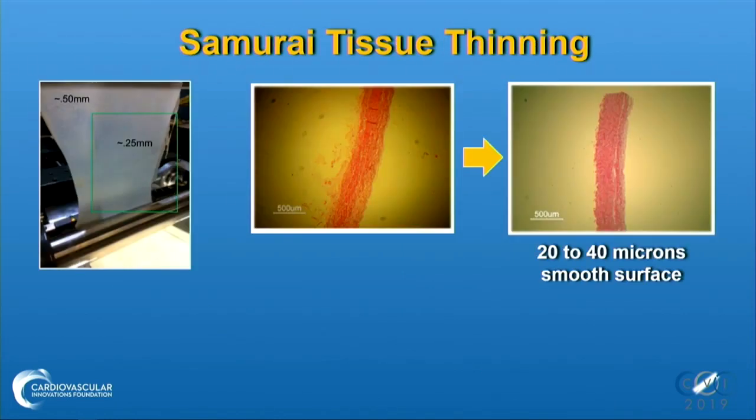There's also this way in which you can take the tissue and use a technique called Samurai. And what Samurai does is it takes the tissue and makes it uniform in thickness. Because if you know anything about how these pericardial valves are done, you have a technician that overlays a sheet of pericardium and finds the areas that are appropriately thick and then cuts out the parts to make the leaflets and sews it all together in a prosthetic valve. But what this Samurai technique does is it can take an entire sheet and make it whatever thickness you want, 20 to 40 microns, and also make the surface very smooth.